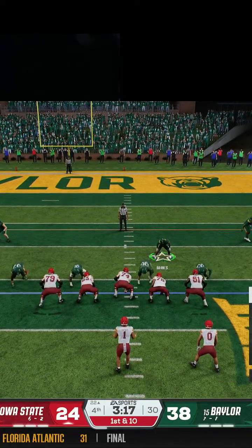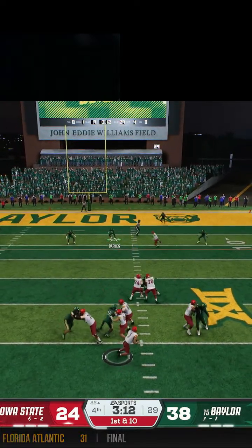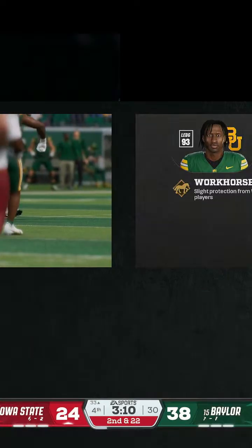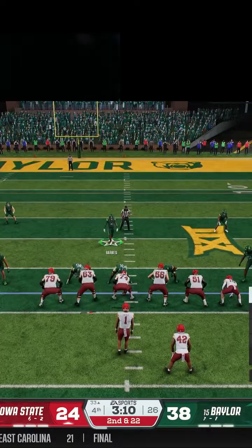Well, you got to think here offensively that you may have 2 more possessions in this game. You can still win, but you've got to be aggressive. You got to start taking shots, Bert. Under pressure, and down he goes at the 33. And the Cyclones with a long way to go after the loss on the last play.